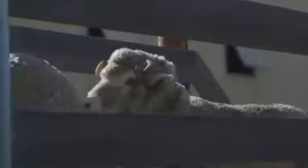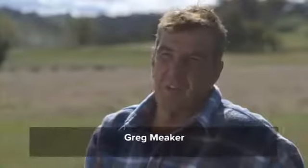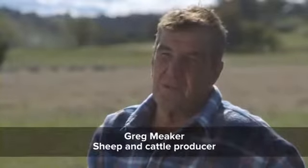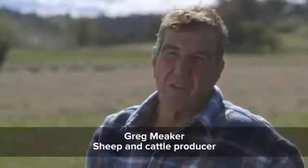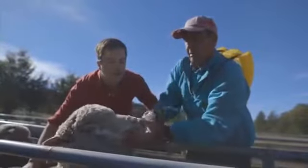Well, all the chemicals are stored in a chemical cupboard in the workshop. When anyone comes onto the farm to give me a hand with drenching or whatever, I make sure that they're fully aware of the chemicals that we're using, the amounts that we're using, and they're following the correct skill or technique to do the job.